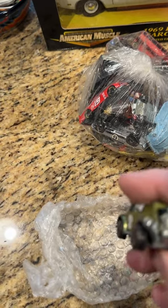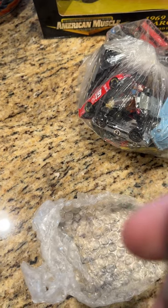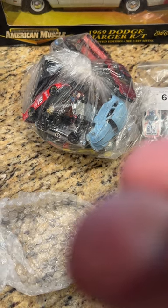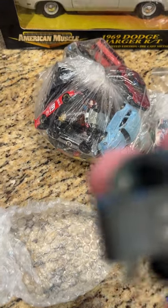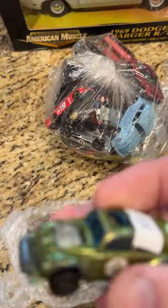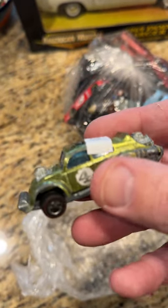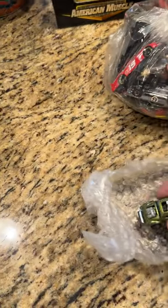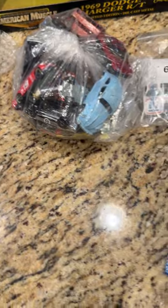This one here, suspension looks kind of rusty. It's been played with on carpeting, and there's all that carpeting that's wound underneath the axles there. But I'll get my tweezers out and get all that carpeting off of there. That'll help to take the stress off of those axles. But Evil Weevil Green. That's a good car. Like that car. Evil Weevils are very, very difficult.